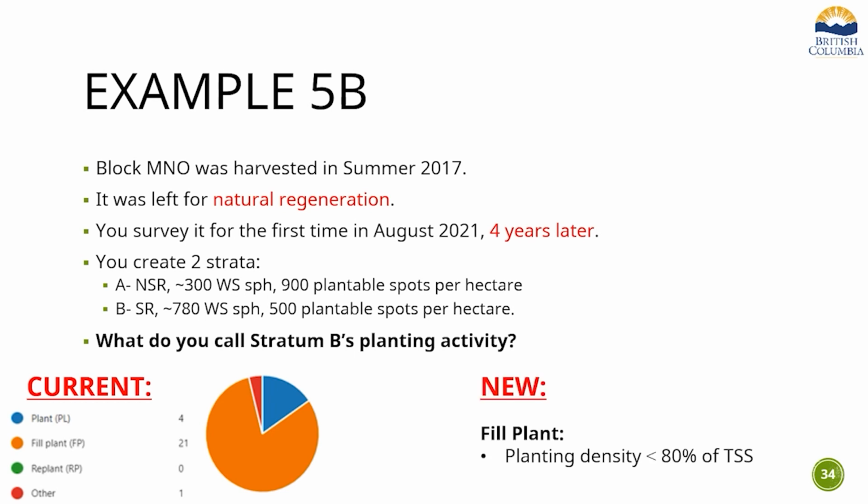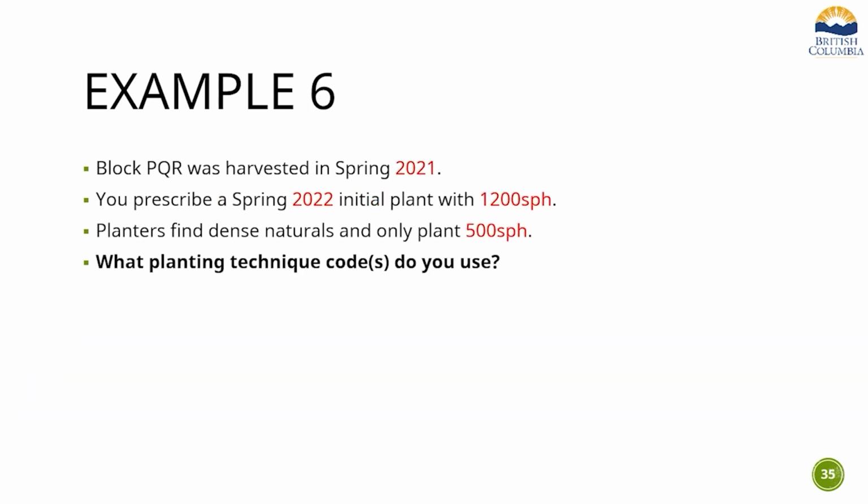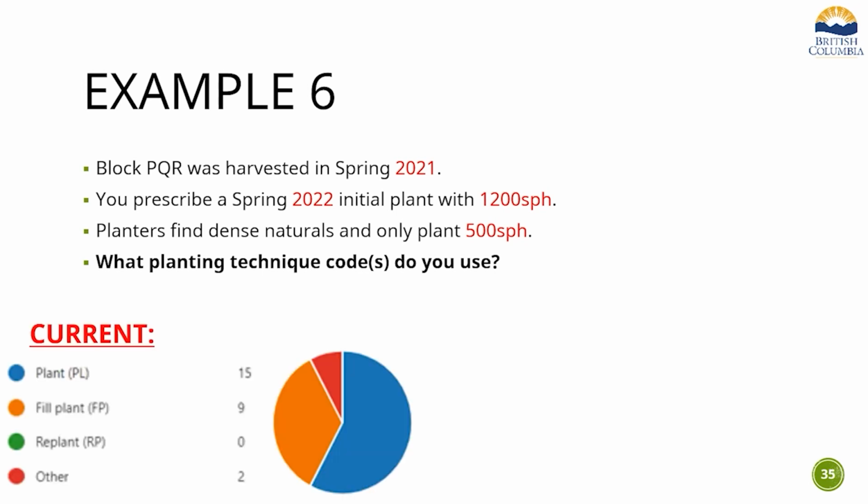Okay, our final example. You prescribe this block for 1,200 stems per hectare, but when the planters get there, they find dense naturals and they only manage to squeeze in 500 stems per hectare based on your planting specs. So, what should you call this plant? When we asked licensees what they'd call this plant, everyone said plant or fill plant, and both are understandable. However, going forward, this will be called a fill plant.